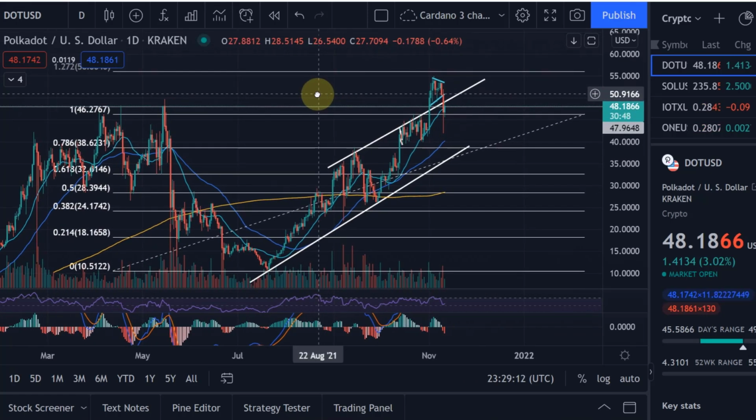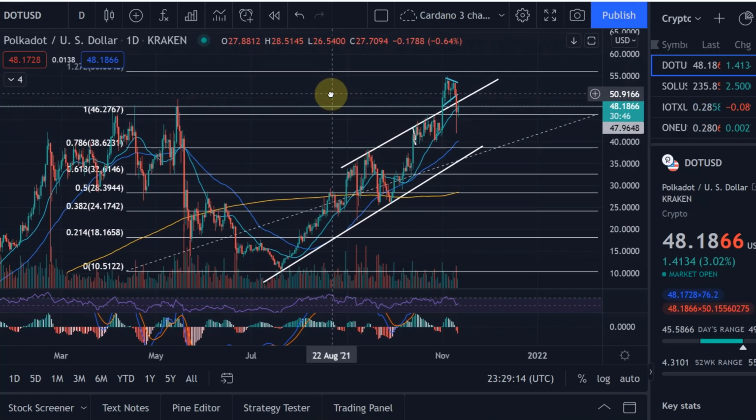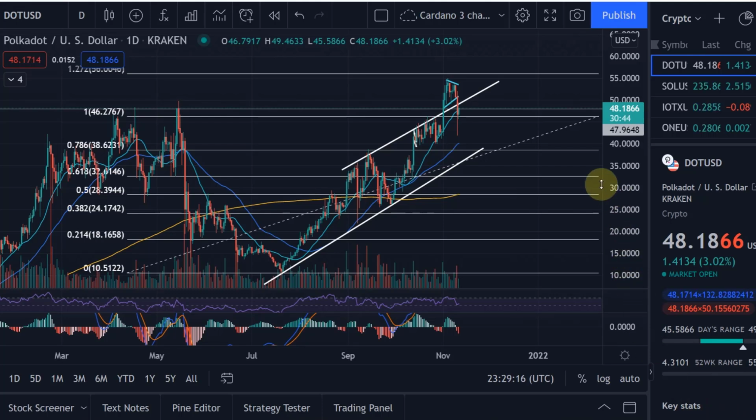Polkadot was, or still is, one of my favorite cryptos, especially for November, for this bull run, for this alt season. I mentioned it at the beginning of November, or actually end of October. Since then, we've gone up very, very nicely, in a huge pump here above the last high.